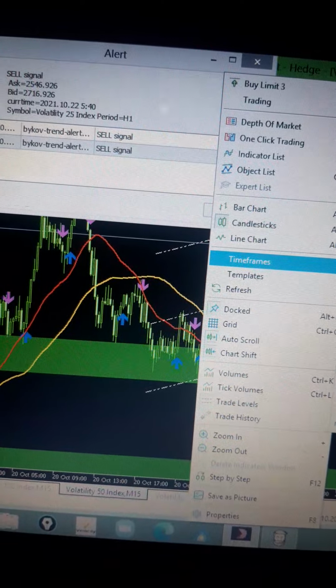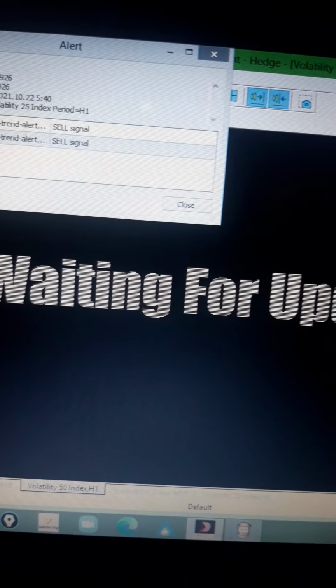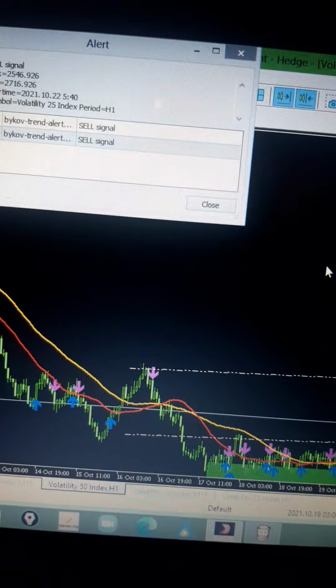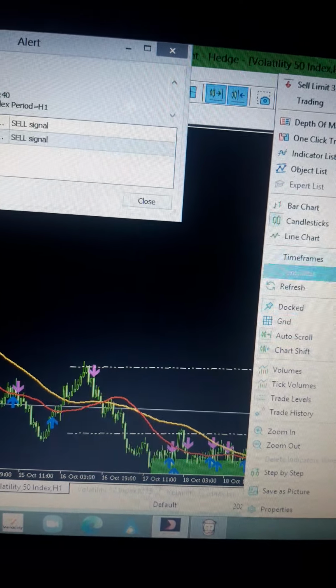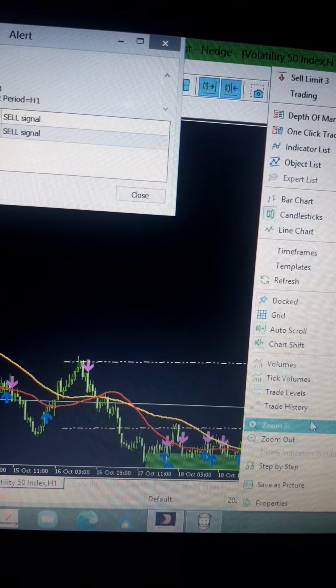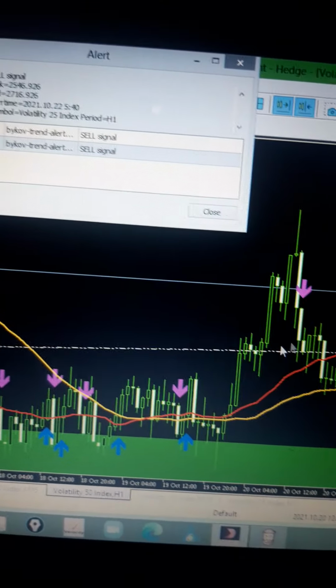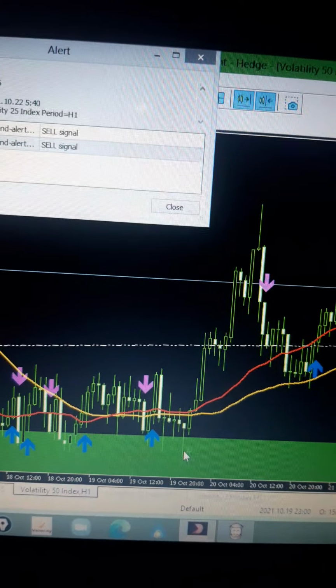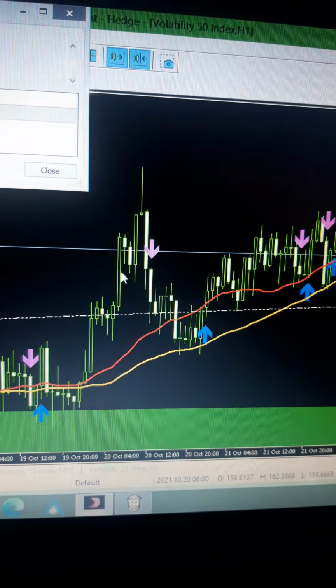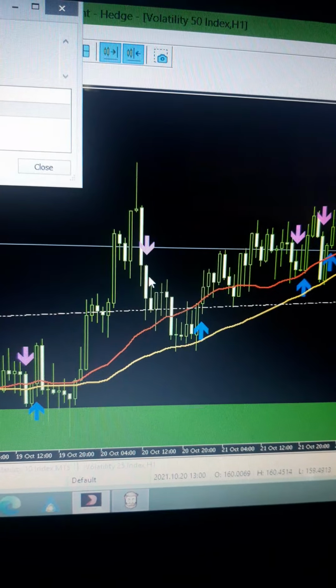Let me check the 1 hour. You see, this is the 1 hour. I'm going to zoom in. As you can see, the market breaks the trend line and comes back. You see the signal said sell, but non-repaint.